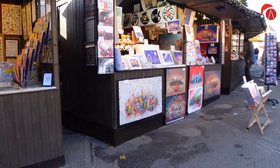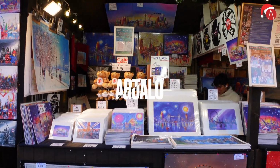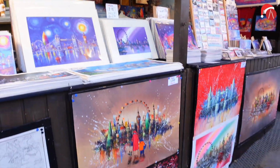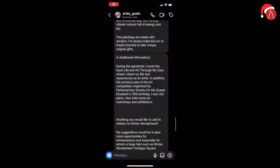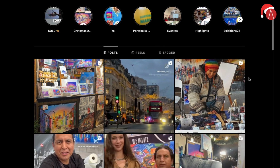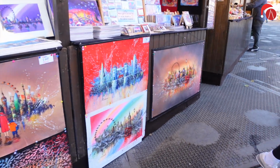Later, we were drawn to an enchanting stall displaying artistic creations of the London skyline by artist Gualo. Though the artist wasn't present, engaging with the salesperson led us to speak with Carlos later via his Instagram handle. The artist from Ecuador expressed his love for London, sharing his focus is painting the most historical parts of the city, such as Big Ben and Tower Bridge.